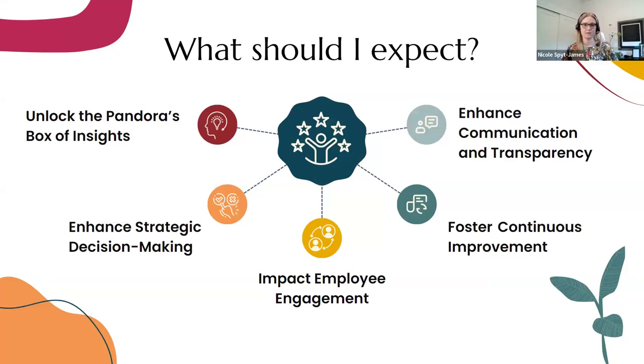So conducting a survey as an HR leader provides critical insights into your workforce that enables you to have data-driven decision-making. It boosts employee engagement by showing them that their voices matter, which enhances motivation and productivity. Surveys also improve communication, creating an open dialogue between your leadership team and employees. So just by asking people questions, you're opening the door to receive answers, right? So as leaders, and especially as HR professionals, listening in every meeting, even a quick check-in, what are the things that are coming out of that meeting? And ultimately, this process fosters a culture of continuous improvement, right? If we're constantly looking to get more insight, we're driving our organization forward by adapting to our team's needs.